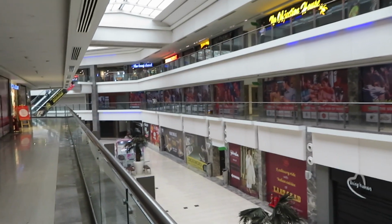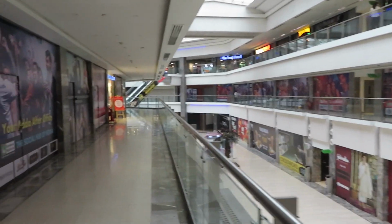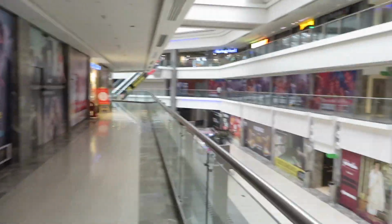Oh shit, there's a security guard looking at me. Okay, so if you can really see what I mean by wow, is that they've made the outside so appealing and aesthetic, but from the inside, it's literally dead. Do you guys see this? Literally every shop is closed here. There's nothing open, there's nobody here, it's completely empty, and that's why I'm able to record here. If I see a security guard, I have to put this down, but otherwise, do you guys see how empty this mall is?